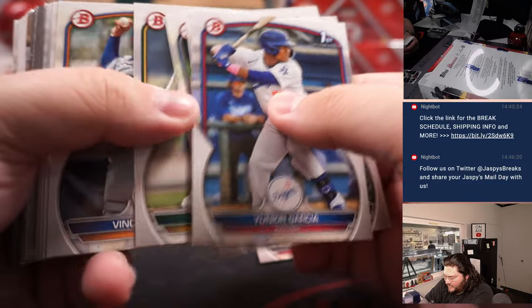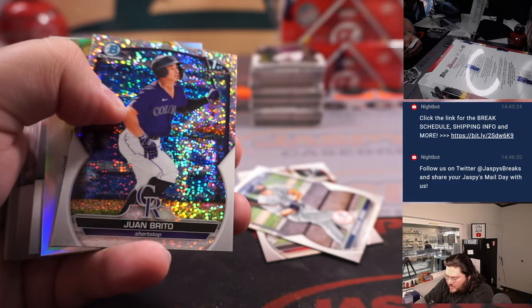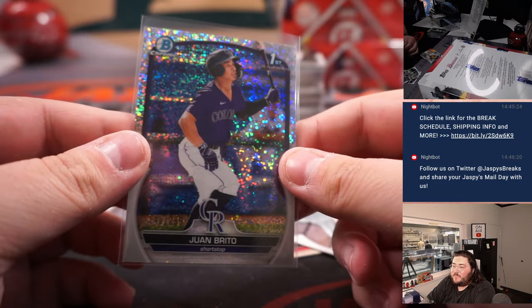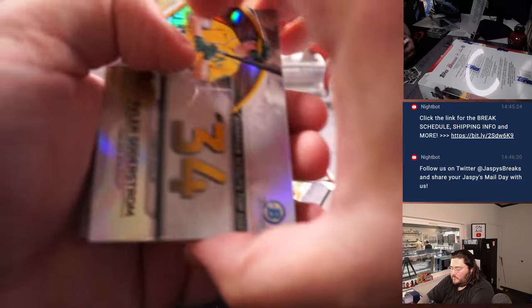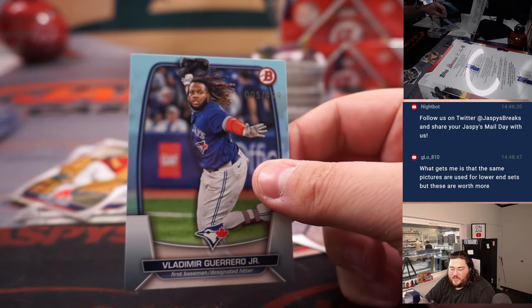Collier, paper first. Hunter Jones, paper first. Speckle on the Juan Brito for the Colorado Rockies, Jeremy. 145 out of 299. Vladdy Jr., 5 out of 499, paper for the Blue Jays, going to Matthew S.